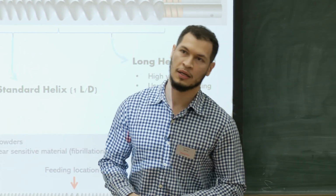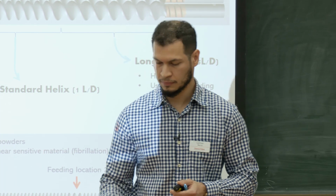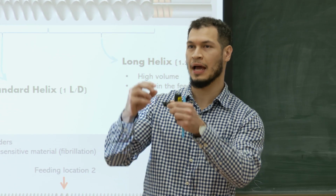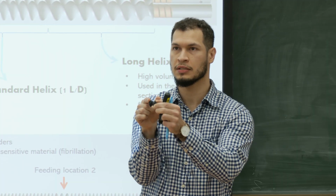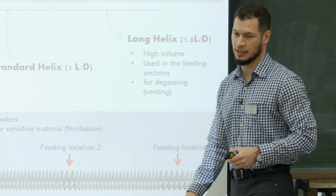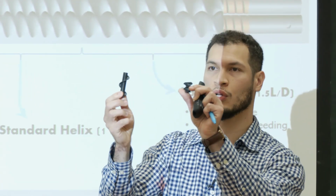Those conveying elements, do they have a different depth? Because I feel some of them are really not that deep, so they cannot hold the powders and convey, especially fine powders. Do you have different? Not different depth, but different distance between the flights. So you have the first one, which is not self-cleaning, you know, the... No, it is. This one, yes. Not this one. Yeah, this is the wide throat element, and this is the regular conveying element.